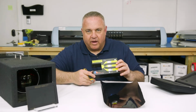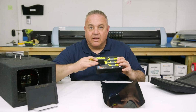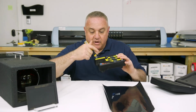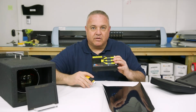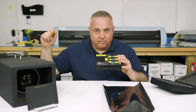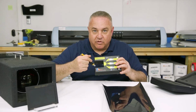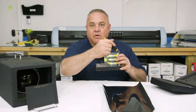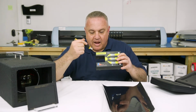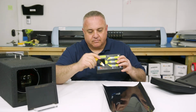I'm going to be okay with the plus or minus 3% because I know that I can take anybody's window film and put it in here and get the information I need to know how much solar energy is getting through this piece of film and making it to the other side of the glass. And then I can use the same instrument to compare the next film, the next film, and the next film, and I will know which one is going to be better than the other.